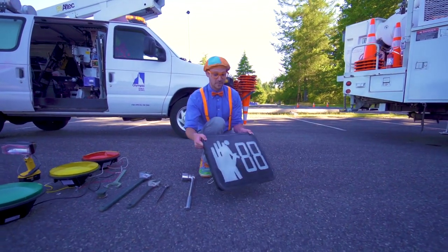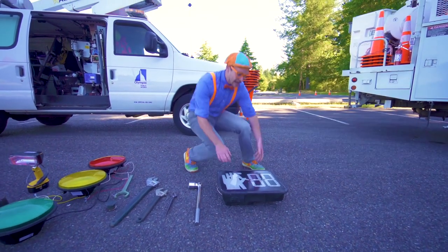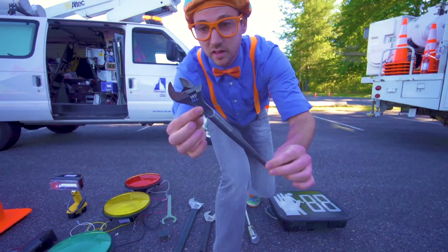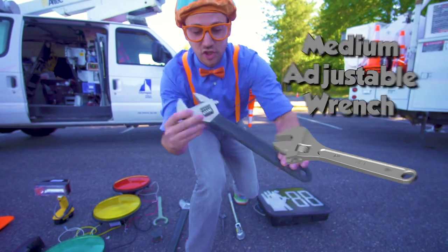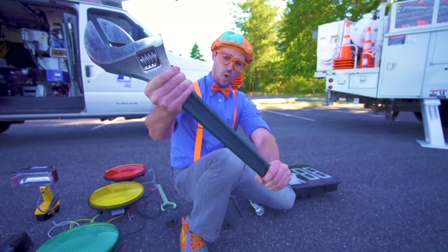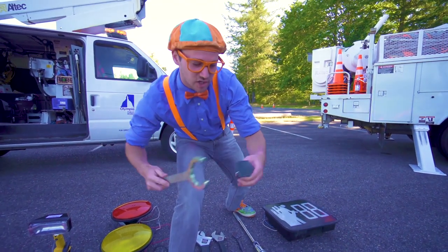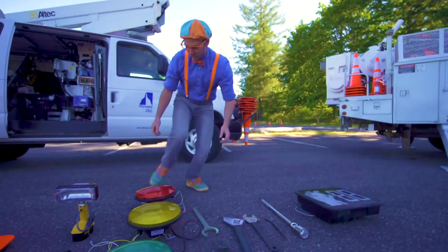Okay, we have a pedestrian headlight. It says stop and go, and it counts down right there. Ooh, a socket wrench. And a small adjustable wrench. A medium adjustable wrench and a giant adjustable wrench. This is called a crow's foot. Wow, it's used for odd shaped nuts and bolts like that. Whoa, isn't that cool? Look over here.